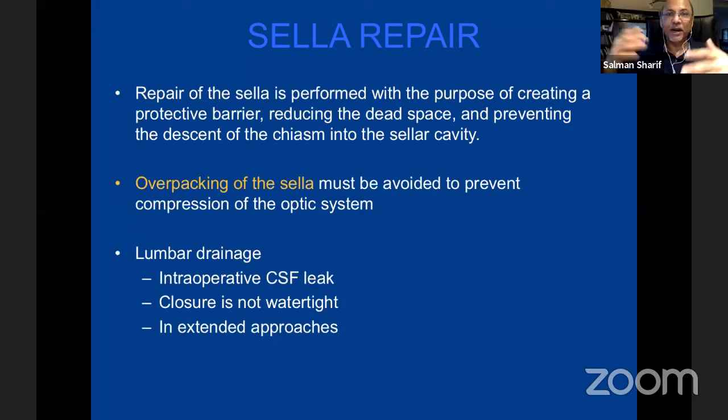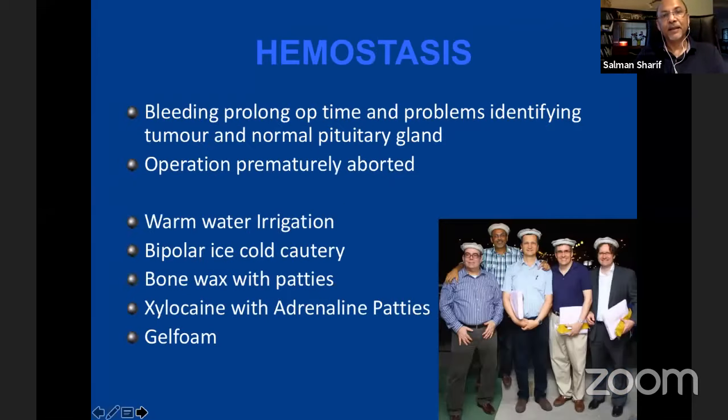So if you are worried that the whole optic apparatus is going to come down and cause problems, you put in Spongostan, and it basically slowly and gradually gets absorbed. So for any of these tumors, when I use it, I always do that, and that helps to slowly bring the lamina terminalis down, instead of doing it in a hurry.